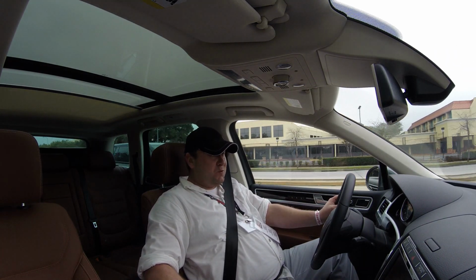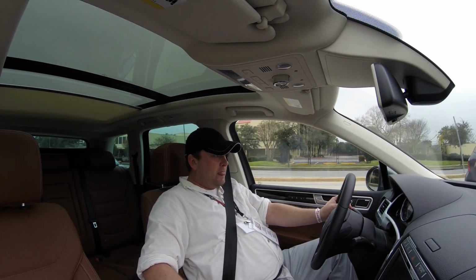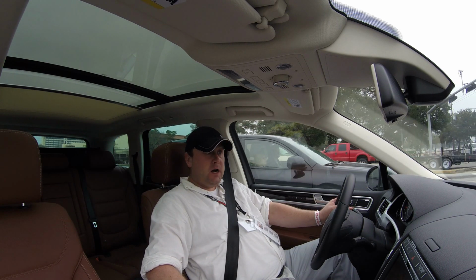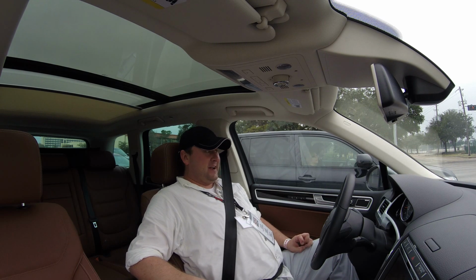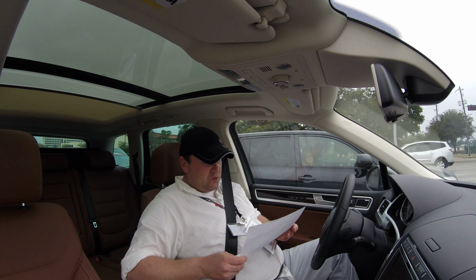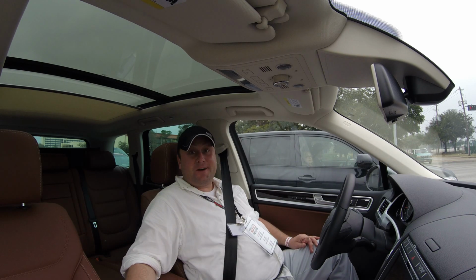So the other big changes for 2015, in addition to being lighter and more efficient, are that we have new infotainment inside, and in the executive package as equipped on this model, we have a bunch of new active safety systems. We have lane departure warning now, adaptive cruise control with front assist, and it looks like that's it. The adaptive cruise control will slow you down to a stop, and continue, and has the traffic follow function.